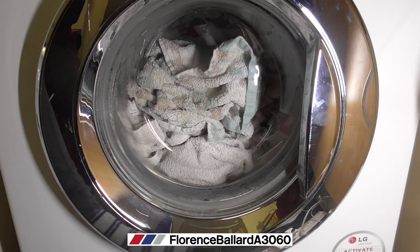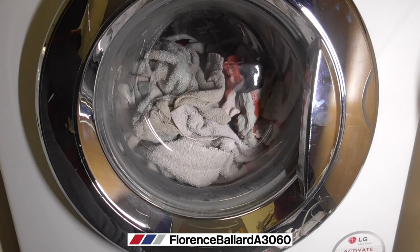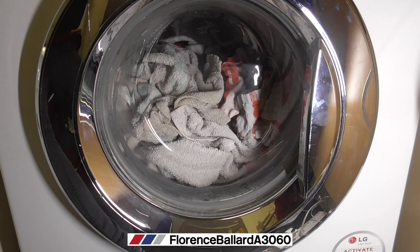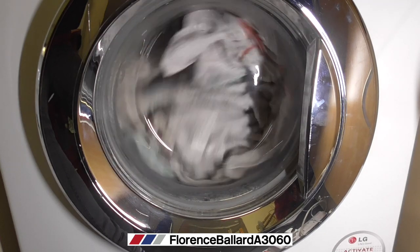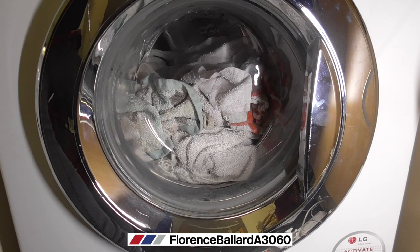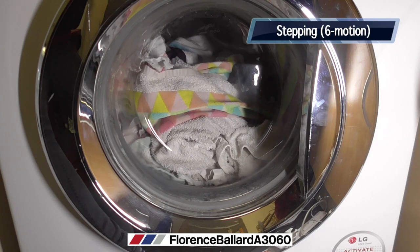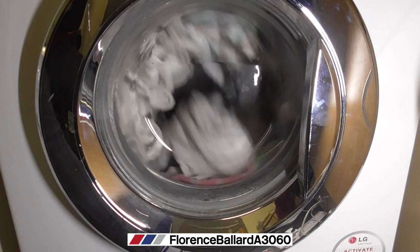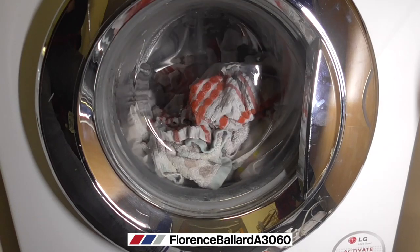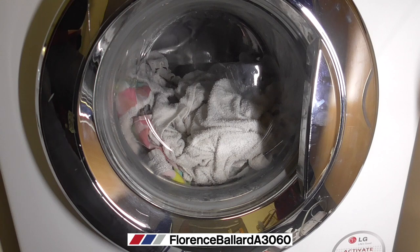And you'll see the six motions of this thing. There we go. I just don't get too salty because that after stuff is really set. I think this is one of the actions. Stepping. There we are. Or is it scrubbing? I can't remember this. Drop, turn, drop, turn, drop.